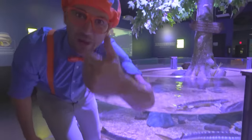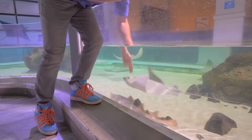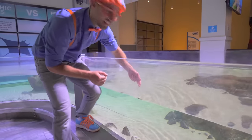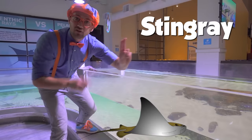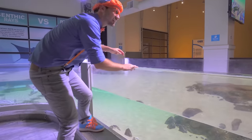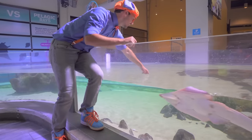That is awesome! Whoa, did you see that? I just touched the stingray nice and gently with my two fingers on its back. Whoa, okay, let's touch another one. Oh, here's one right over here.